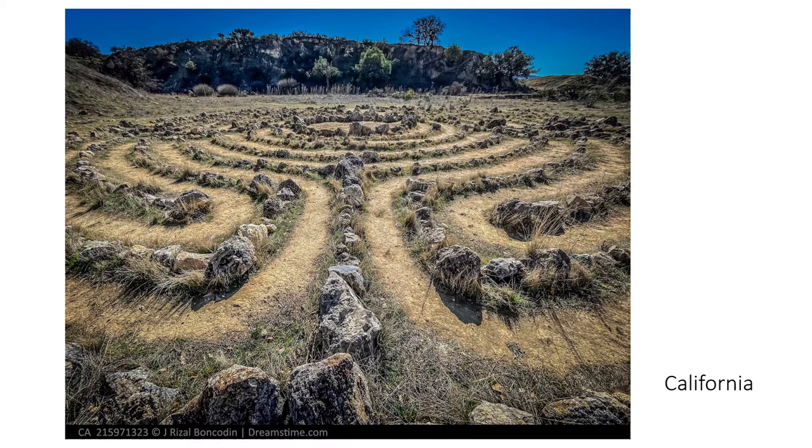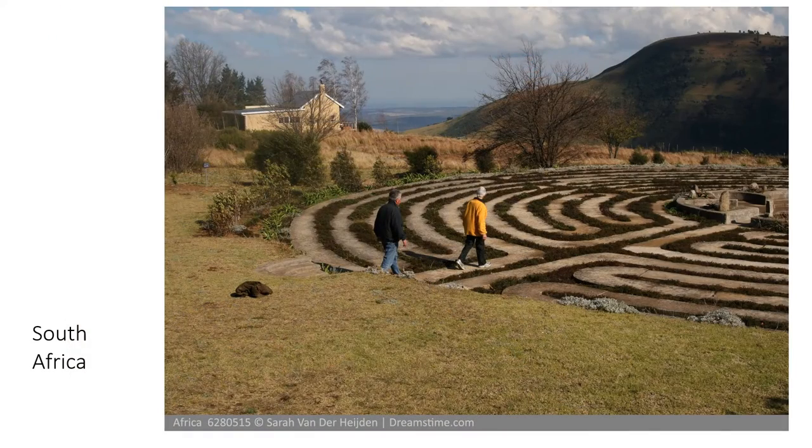Here's an example of one in California. You can imagine what it took to move these giant rocks and place them in the right design. Here's another place, obviously the Chartres design in South Africa.